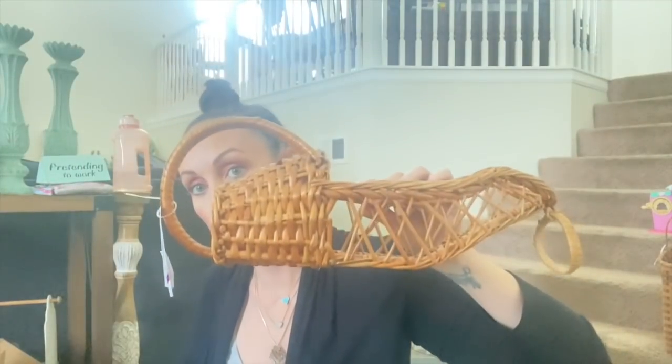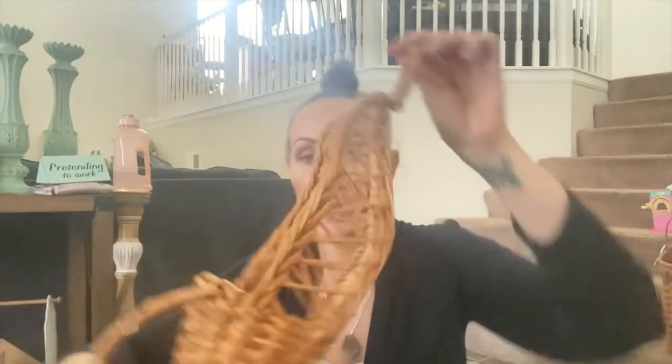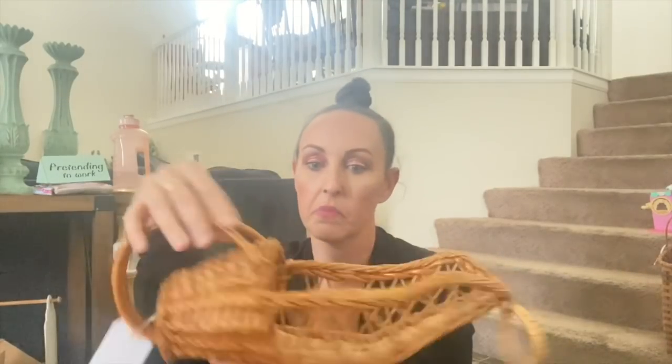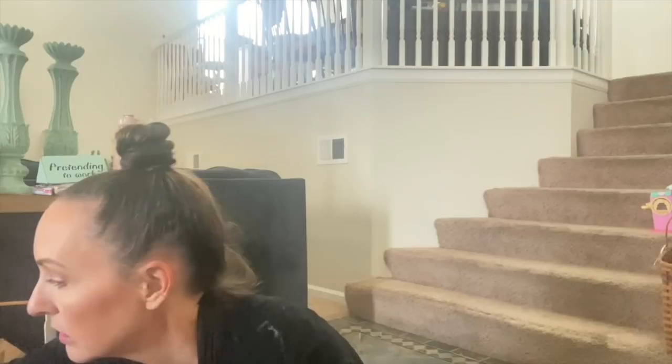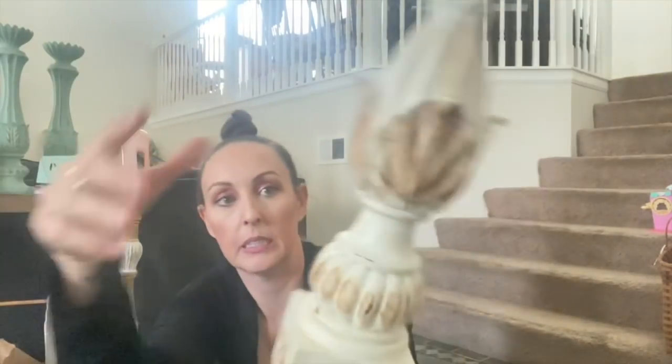Oh, God. What's this? We got stuff busting out of that. Okay. Unique basket. I don't know what these are exactly for, like if they're for hanging, but I loved the handle and that it sits flat like this. I don't know. Just unique. Looks in pretty good condition. And it was $2.99.